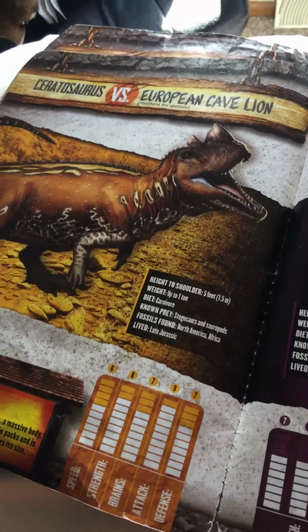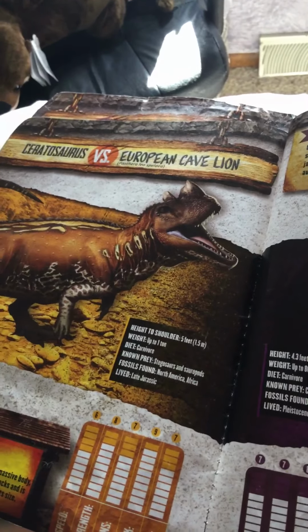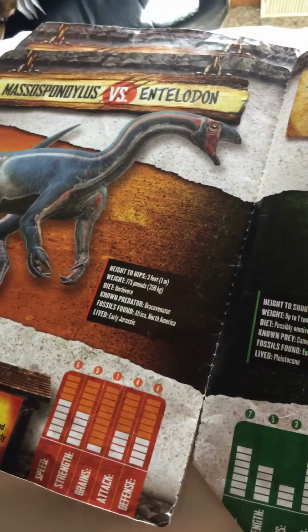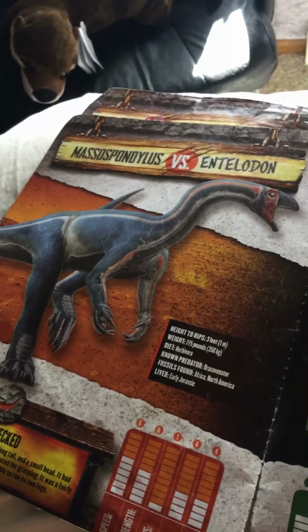Anyways, Dinosuchus versus Smilodon. Who do you think will win? And who has the most winners, dinosaurs or the prehistoric mammals? Ceratosaurus versus the European cave lion. Hylaeosaurus versus cave hyena. Massospondylus versus Entelodon. Now, this one I'm a little salty about, because they used this dinosaur so that the beast would win. At least they could have replaced this Massospondylus with something like Alioramus or something like that.